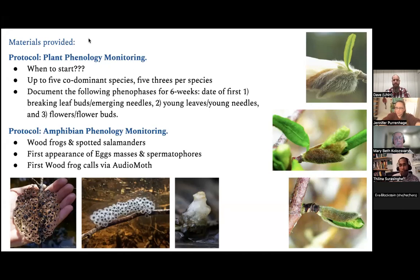right? So once you cover all 3 within the first 6 weeks, whenever you stop, so do the first observation, you cease making continuous observation for the same phenophase. Audiomoth, we have already spoken about that, so I will not go over it. Just to clarify, it is only when you have wood frogs in the vernal pool that you are monitoring.